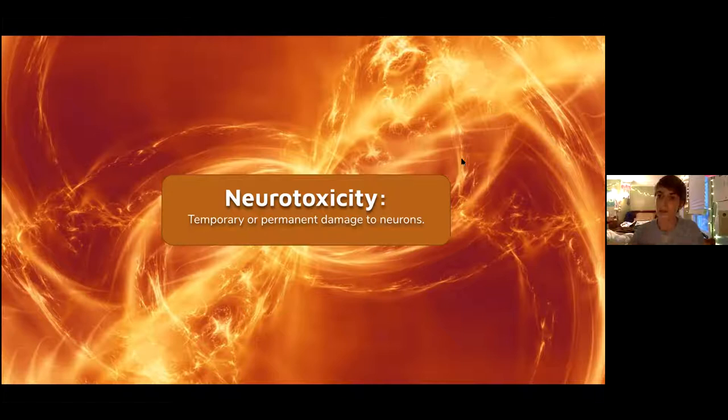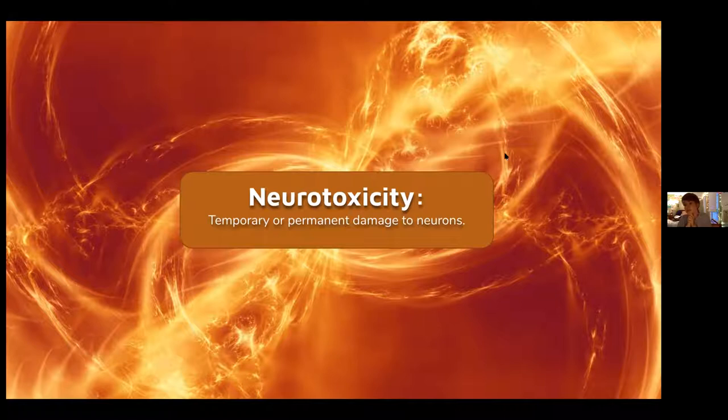So pop quiz, if you damage the axon of a neuron, what might happen to the signal? What might happen as a result of that? If you damage an axon, any thoughts? Think about what an axon looks like, first of all. And then think about what its job is.